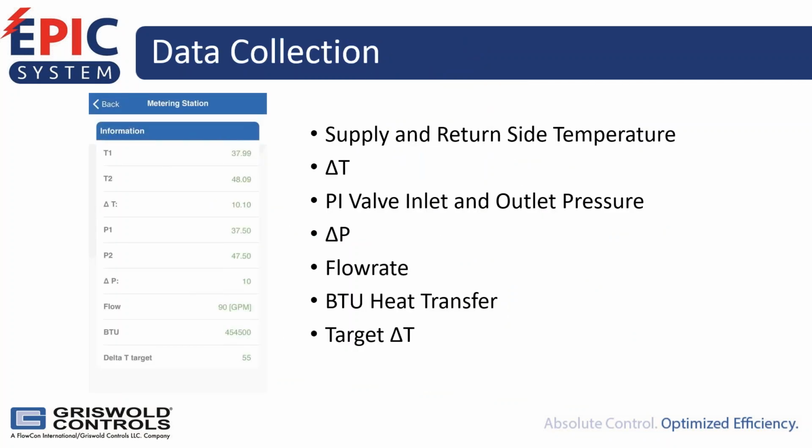So data collection: if the EPIC system is connected to the EPIC controller, the BTU, the temperature, and the pressure conditions can be communicated through Bluetooth, or it can be communicated as an analog signal to the building management system. The phone app that we have is very easy to set up. You have to hold the phone within 100 yards of the unit and click on HVAC management, and it will show either EPIC or our transducer or BTU meter devices that are within range. And you can name the unit, pick the type of product, and then the next screen is what's shown here.